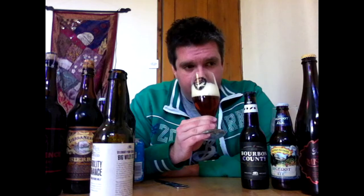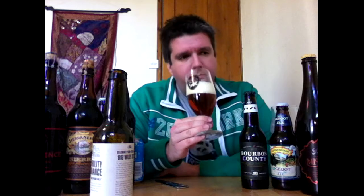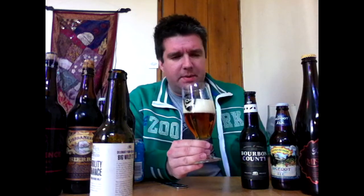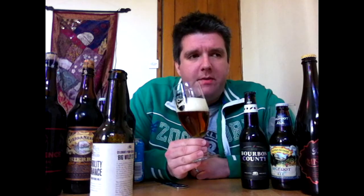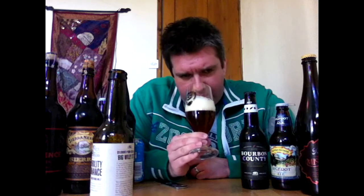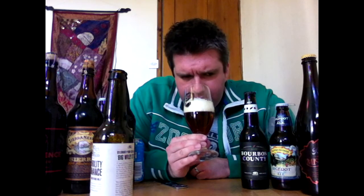It's really hoppy. There's a weird savoury thing going on in there. It's hard to put my finger on it. It's like a ham that's been glazed with something, in a way. There's a spicy quality to it.